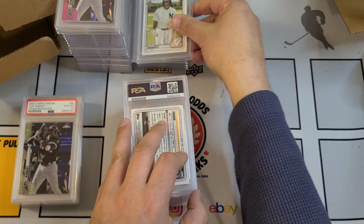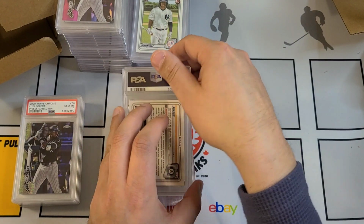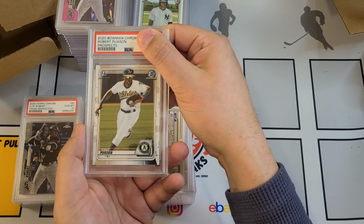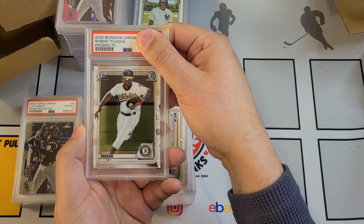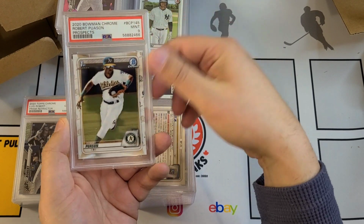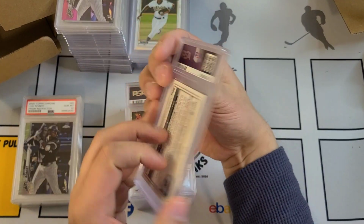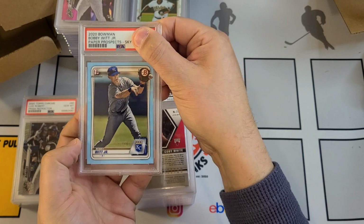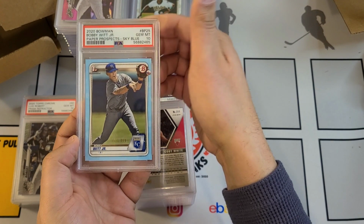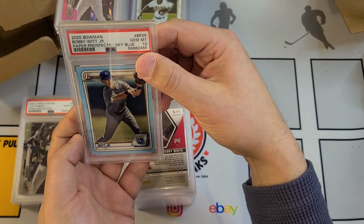There's another Jasson Dominguez that's going to come out as a 10. Robert Passon. Now in this stack, you'll see some cards where I kind of guessed a little bit here. And of course, these have been gone for a year, so it's kind of hard to see exactly what's going to happen to them. This one came out as a 9. This is actually a pretty cool one. So that's a sky blue Bobby Witt Jr. here. That one came out as a 10. So I'm going to hang on to that one there.